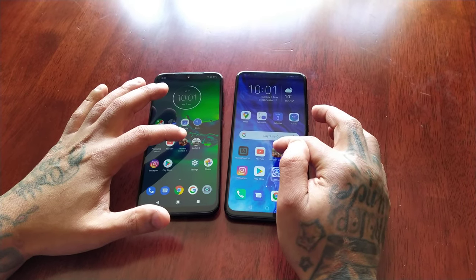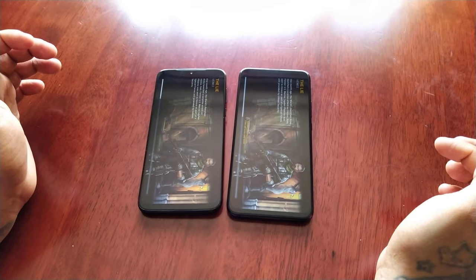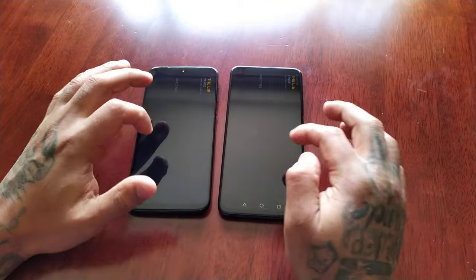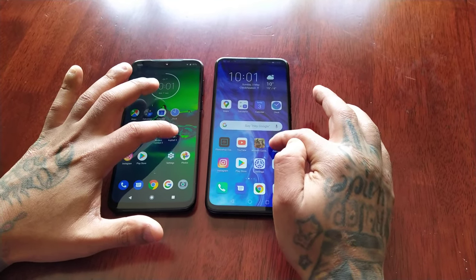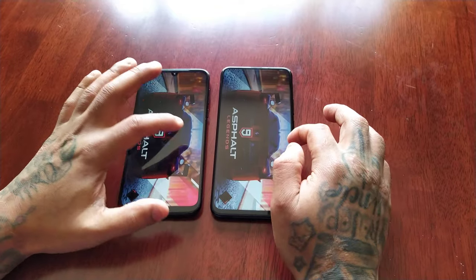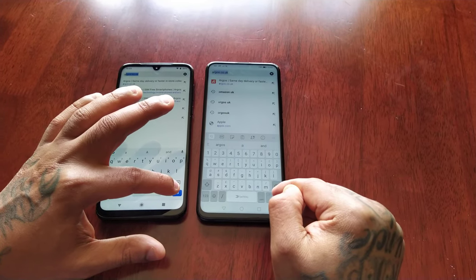Okay, so let's try Modern Combat 5. Okay, so we're on a 9X. Asphalt 9. On a 9X. Okay, so now we're just going to test out the web browsing. Okay, so argosco.uk, let's try this.